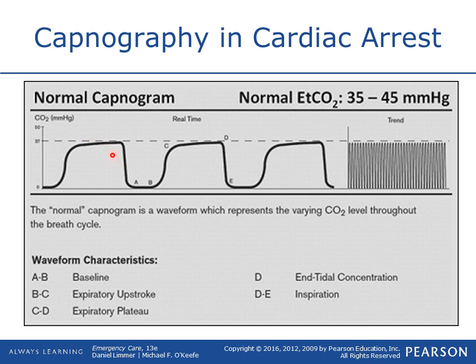So you can look for these waveforms. If you start to see those and they're higher numbers, say in the 60s, 70s, that means the patient is alive, and as you're bagging them, you'll see these waves. If you start to see peaks or plateaus outside of your bagging, that means that they're trying to breathe on their own. So the normal range we're looking at is 35 to 45 millimeters of mercury.